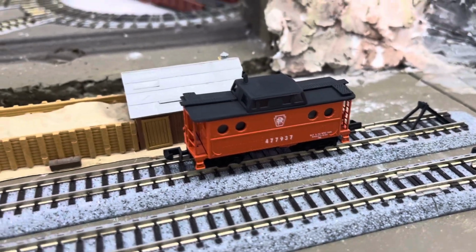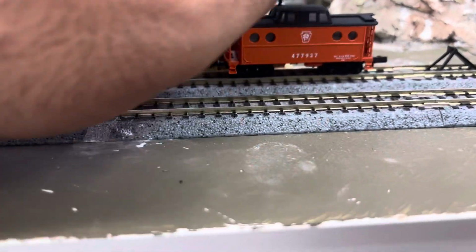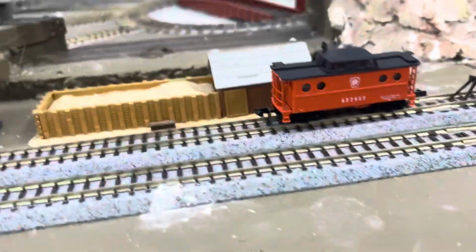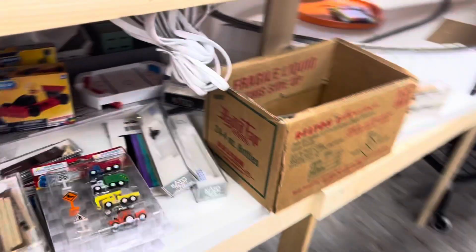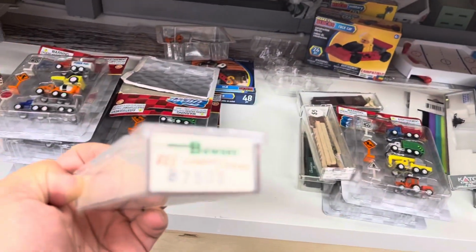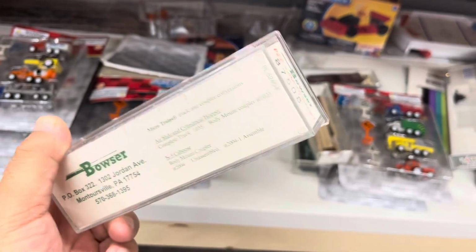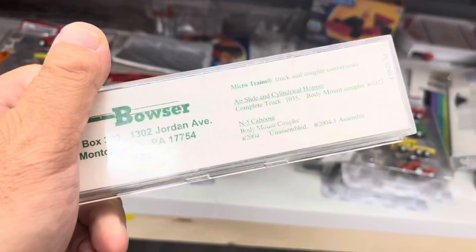This little caboose is a Bowser, and I'm really surprised, it's made out of metal, and this was in that little cardboard box, and I've got the case for it. Where is it? Right here. Pennsylvania caboose, orange. And I think Mr. Bowser wrote on there himself, because it doesn't say anything.